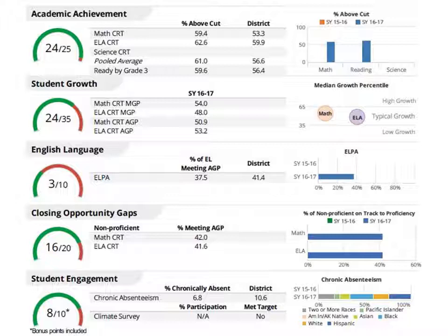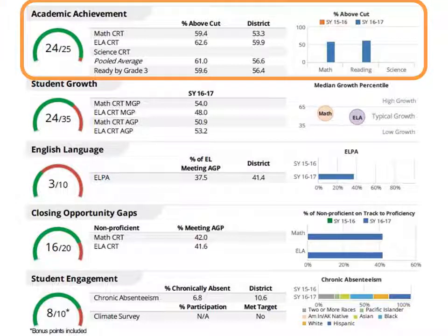We'll start with the Academic Achievement Indicator. This school has earned 24 out of 25 possible points for this indicator. The school has exceeded the state's 2022 long-term goals for math. For math, the 2022 long-term goal is 55.8%. This school's performance is at 59.4%.